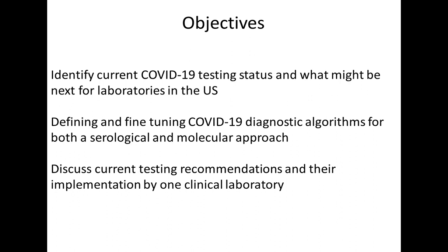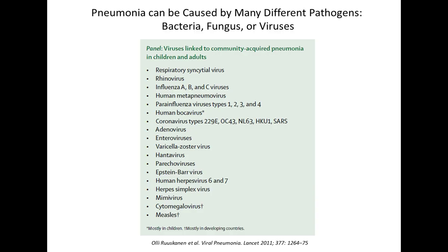I don't mean to say in this talk that my approach is the only approach. I think with something as challenging as COVID-19, all of our laboratories have had to do everything that we can to be able to meet the need. I just want to present the UCLA approach as a potential model for how we're looking at combating this disease. But I want to start with some background.